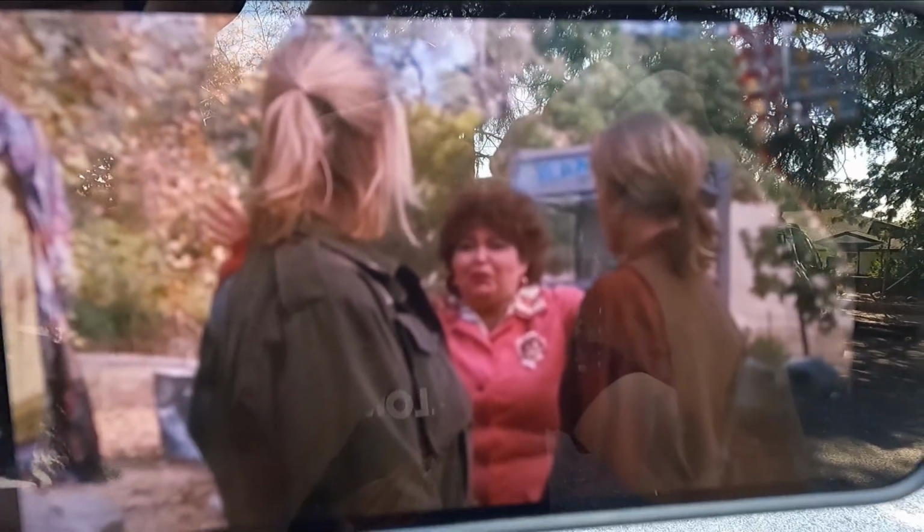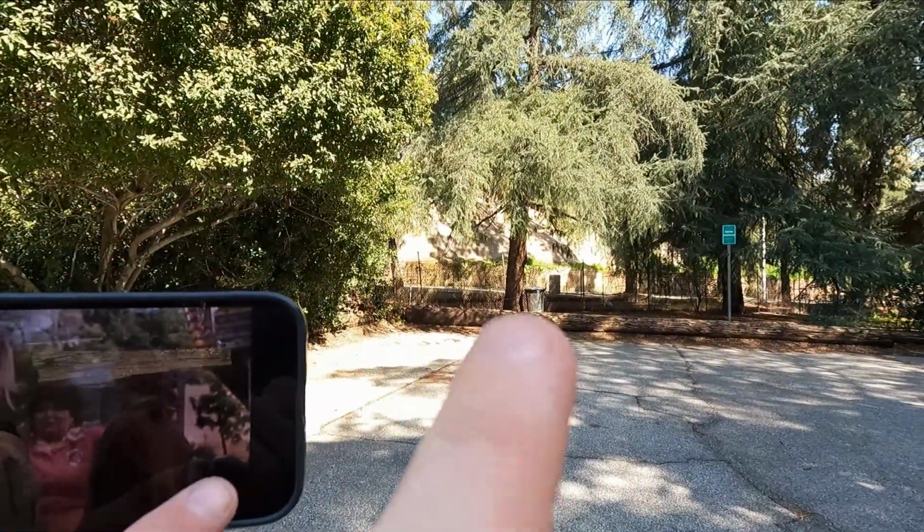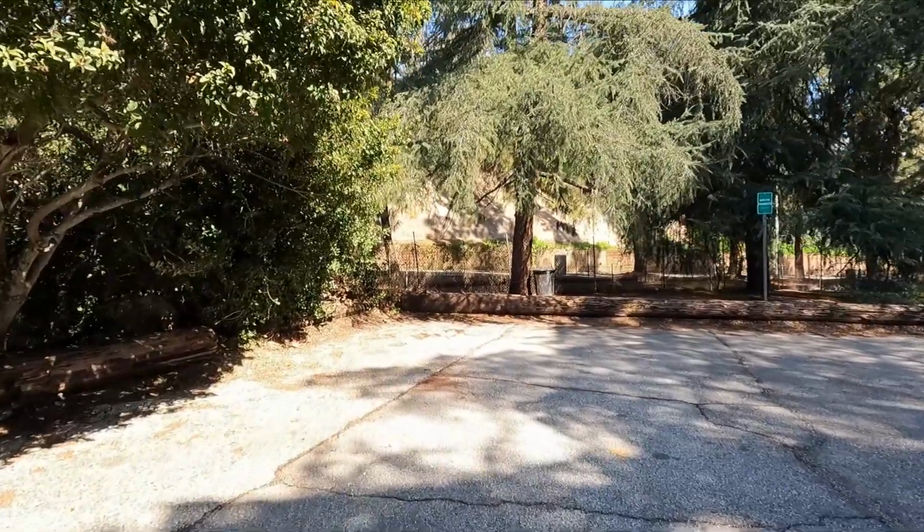Still here of Roseanne talking to the kids by the phone booth. You can see the hill behind them. This is just beside where the bumper cars were set up. And the retaining wall as well. There's the hill there. So it was right in this vicinity where the phone booth would have been set up.